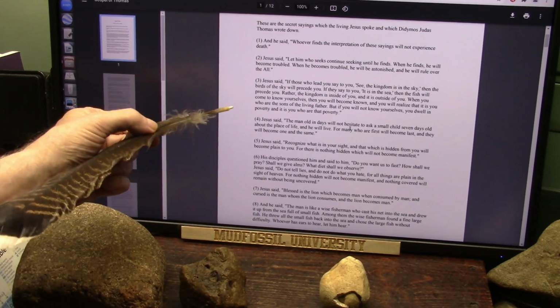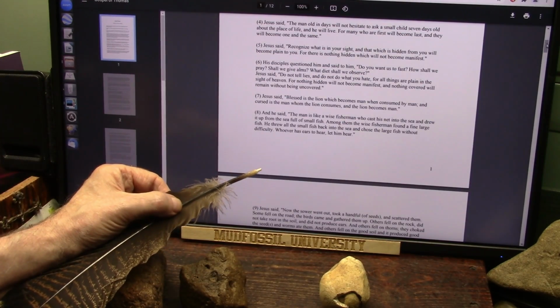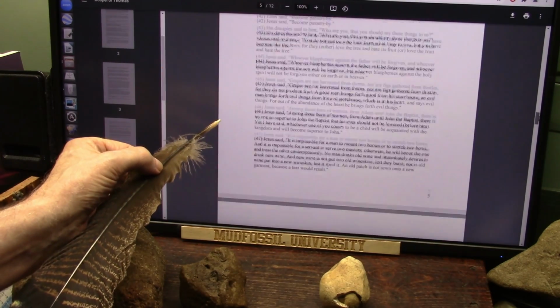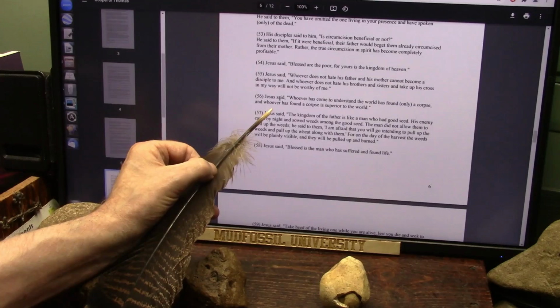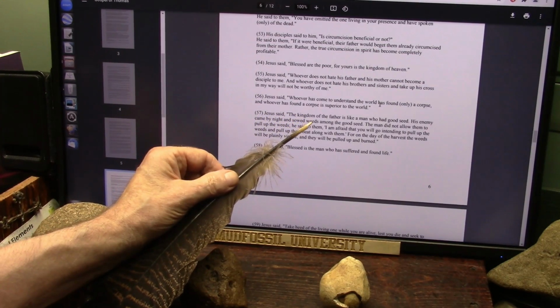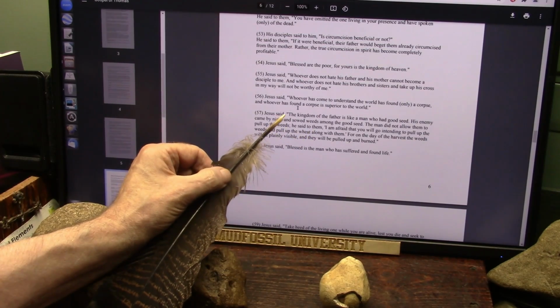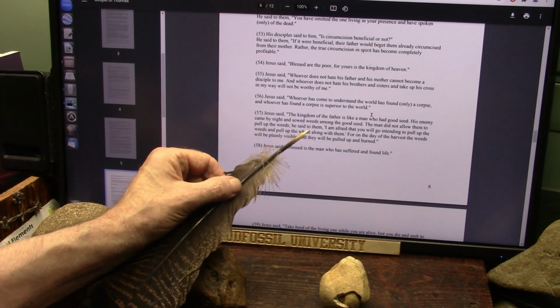My father sent me to save mankind, and he took a nap, I think. I don't know. Now, 56 and 80. Look, what I'm telling you is the earth is made out of creatures. Here's 56. Jesus said, whoever has come to understand the world has found only a corpse. And whoever has found a corpse is superior to the world.